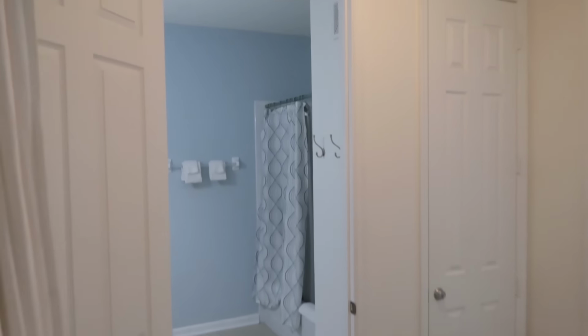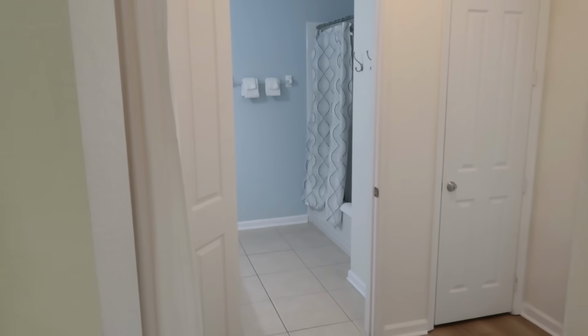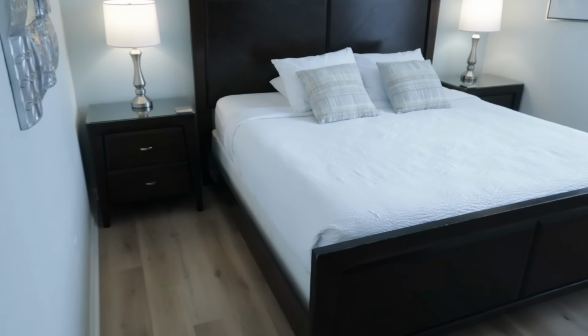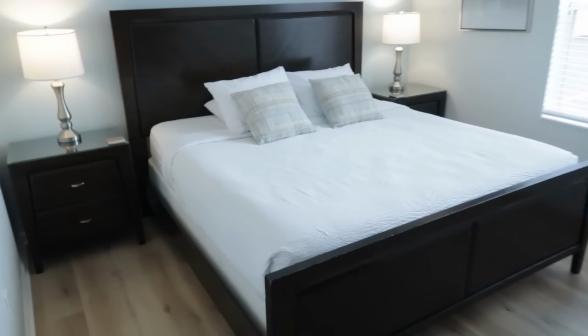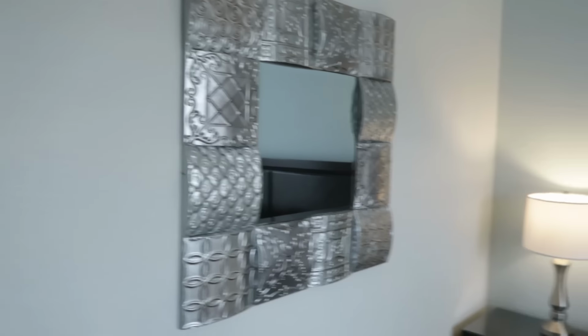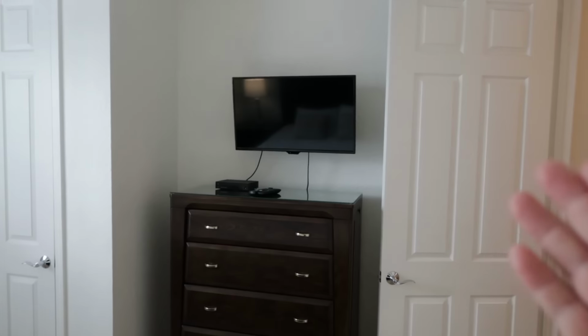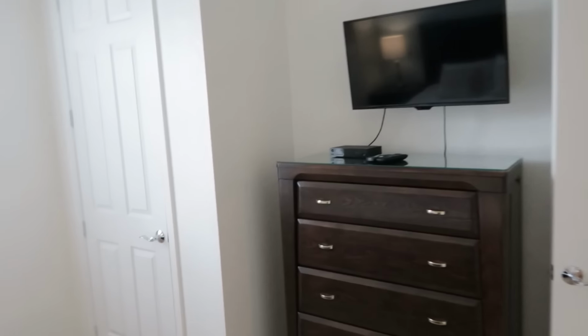But this is more like the bathroom for the entire condo as well. But into this bedroom, one larger bed versus the 2 beds. Show you a little bit of the decor, a little mirror there. And of course, a chest of drawers and a flat screen TV, closets here.